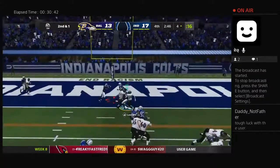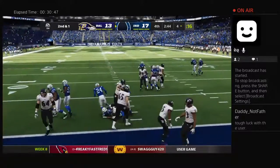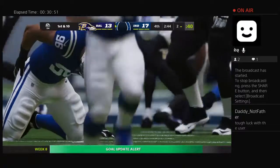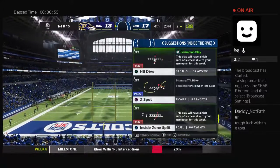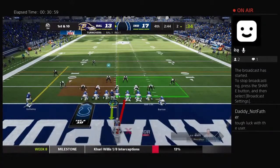To throw again on second down. Jackson into double coverage, and it's intercepted. Picked off by Corey Willis. And the Colts are going to take over at their own 2-yard line. The Colts come to the line ready to start their next drive.